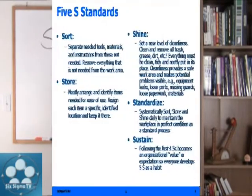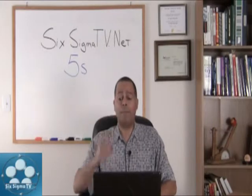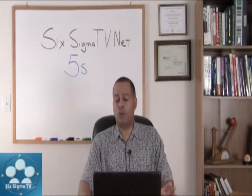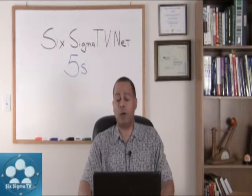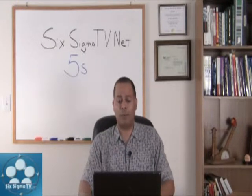You want to shine. Set a new level of cleanliness. Get rid of all the contaminations. Clean the trash, grease, dirt, etc. Everything must be clean, tidy, and neat. Cleanliness provides a safe work environment, nothing to trip over. It eliminates all of those other potential problems. You want to make sure there's no equipment leaks, no loose parts, no missing guards on things, no loose paper or materials.